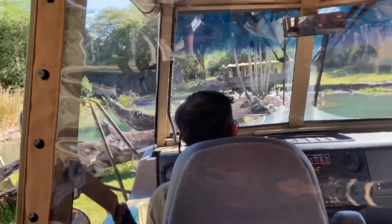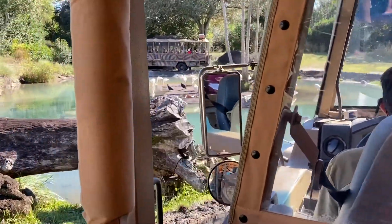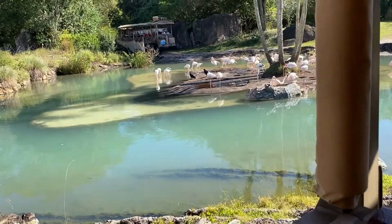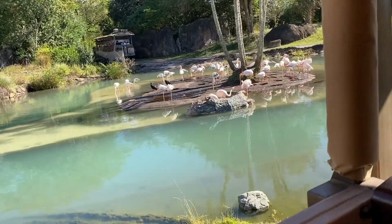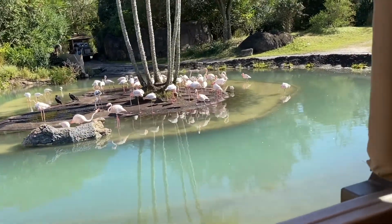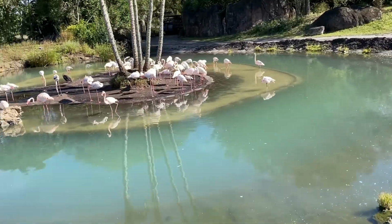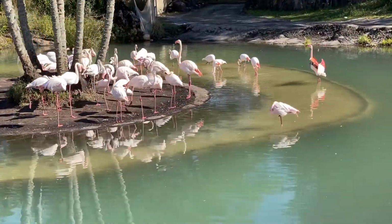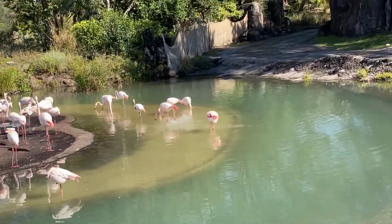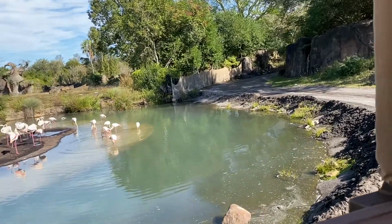Greater flamingos of Africa. They're the largest flamingos in the world, though their Caribbean cousins might be the ones with the more famous vibrant pink all over the feathers. The African flamingos have a two-tone going on. Mostly light pink on the top feathers, and a brighter pink across their wings. I can still see the elephants up there.